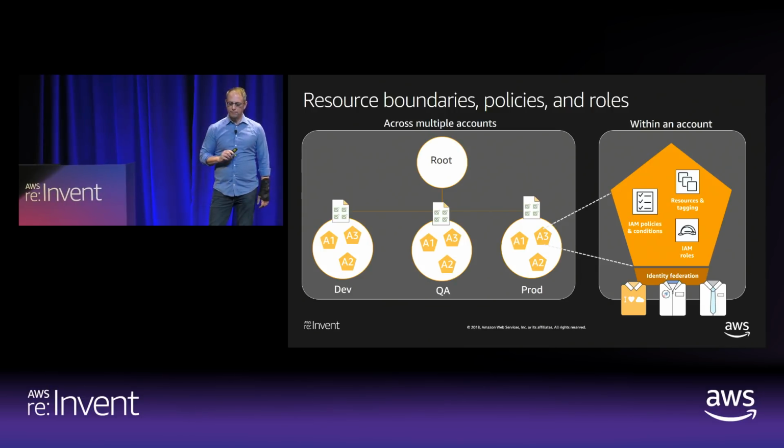Things you'll be doing there is looking at the core components. If you've got resources, you should be following a tagging policy to make sure you're tagging those resources. Then there are IAM policies behind that to govern the access within it. We'll get into that in a moment, a little deeper. And then the roles, so working through roles. If you can do federation, that's a recommended approach. You can federate into your preferred identity provider or whatever you're using, and let those constituents, the builders and so forth, come in through that mechanism.